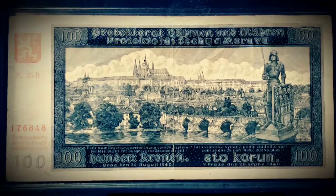This district functioned as an independent city, I believe, until 1784, when it was combined with Malá Strana, Staré Město, and Nové Město, and they became a single city.